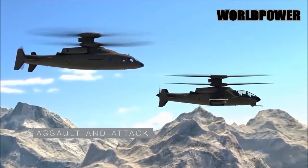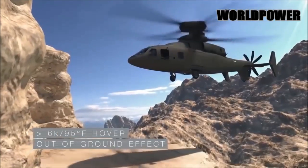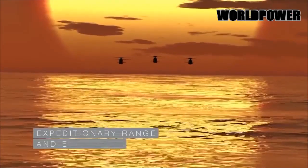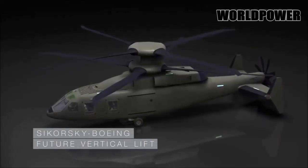Both designs are focused on providing the Army with greater speed, range, and hover stability than is available in a traditional helicopter, all while reducing unit and maintenance costs. This final point is crucial, since the Pentagon believes these new aircraft will cost less to buy and maintain than its current, more delicate fleet.